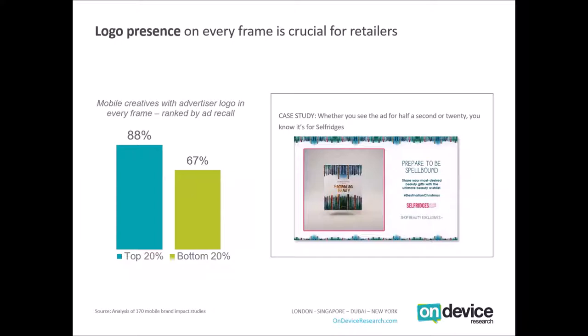88% of the top 20% in terms of ad recall for digital ads have a logo presence in every frame, versus just 67% of the bottom quintile. And here's just an example from Selfridges. It's a video ad, and the Selfridges logo is omnipresent. It doesn't matter if you look at this ad for 1 second or 20 seconds, you always know it's for Selfridges.